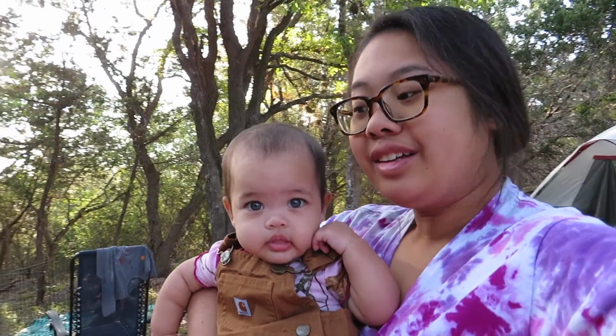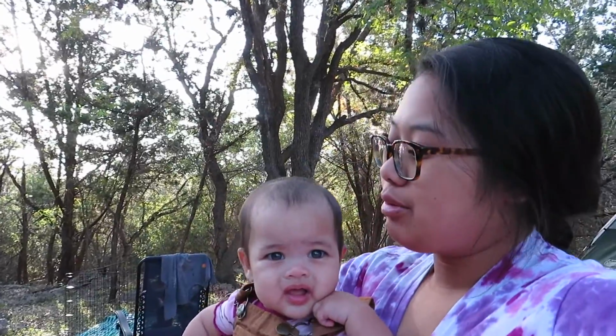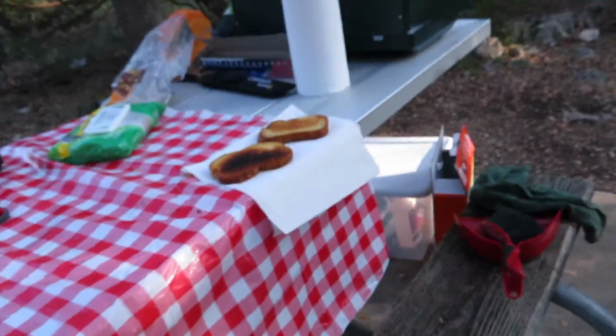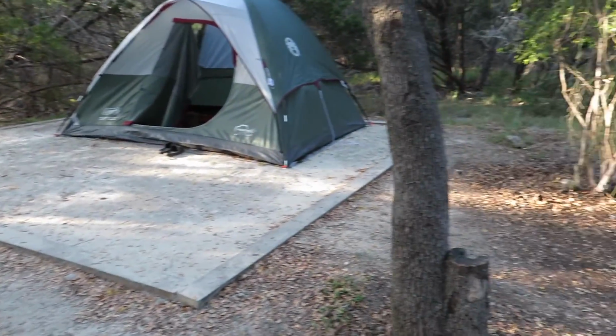Good morning. We are heading home today. So it is now Wednesday morning. We got here Sunday evening, so we are finally heading home. For breakfast, we have Texas toast, and we are in the midst of packing up the campsite.